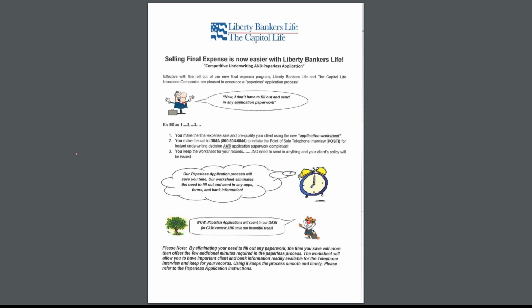Let's just read through the steps here real quick. Number one, you make the final expense sale. Number two, you pre-qualify your client using the new application worksheet, which we're going to go over. You make the call to DIMA, D-I-M-A. There's an 800 number. You do the initial point of sale interview for instant underwriting decision and application paperwork completion. So they're going to give you a hard approval right there on the phone, and they also give you the policy number while you're right there on the phone.